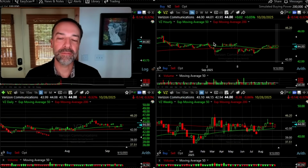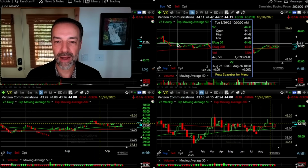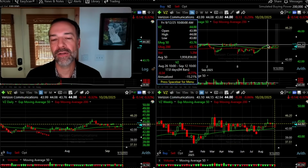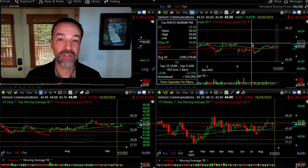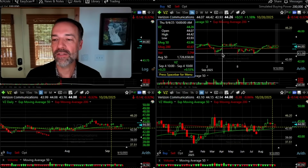So one little negative here, if I look at this hourly chart, it does look a little bit bearish, because notice we have our highs back in here, and notice they kind of drifted sideways, but then they kind of went down here on Friday. I actually did my trades, I'll show you in just a minute, back in here. But on the downside, on the support side, it's finding good support around 43.